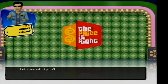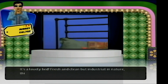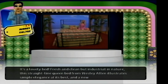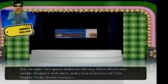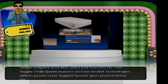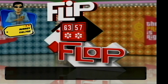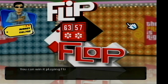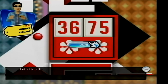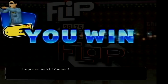Let's see what you'll be playing for. It's a lovely bedroom. Fresh and clean, but industrial in nature, this straight-line queen bed from Wesley Allen illustrates simple elegance at its best. And a new mattress set. The Supapedic Queen mattress set from Strobel Technologies, with its patented support system, gives proven better sleep. You can win it playing Flip Flop. The prices match. You win.